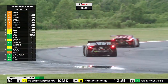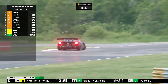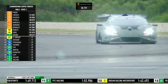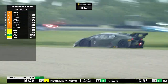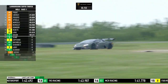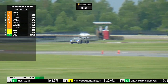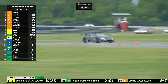Nelson Piquet, Eduardo Liberati, Eduardo Piscopo, Loris Spinelli, who is closing on Piscopo, who's actually closing on Liberati. In 5th position is Kyle Marcelli, having taken over from Danny Formal. Then Luke Berkeley up from the back of the field. Billy Johnson is right on his tail, battling for 6th and 7th. Interesting stuff as Caleb Bacon is really shining on debut in this series, having a great run, leading in the AM category with his teammate AJ Muss, as we said.